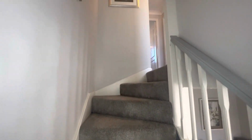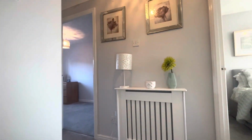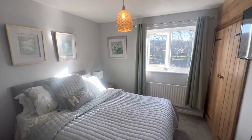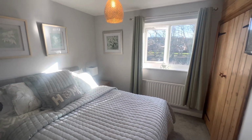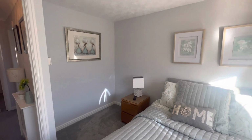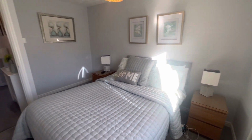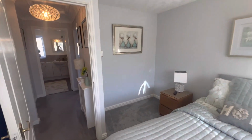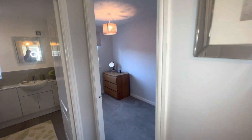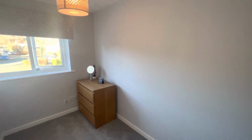Upstairs we do have the two bedrooms and main bathroom. From the landing to the right we have the master. This is a double room which benefits from fitted wardrobe. On the left hand side on the landing there is an airing cupboard. On the right we've got the single bedroom.